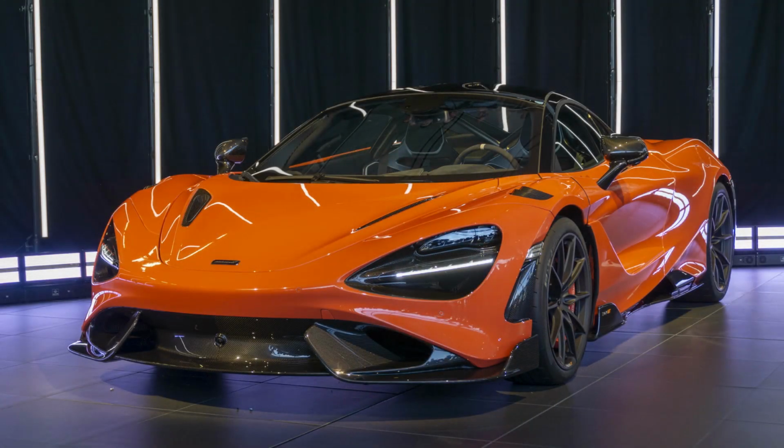Another one I have to talk about is the McLaren 765 LT, and people might disagree with me on this one, but it is a really good looking car. I love how these things look. They just look amazing. They look better than the 720S. It's got that new front bumper design. The lights on the 720S are awesome. Even the 720S is nominated for good design.